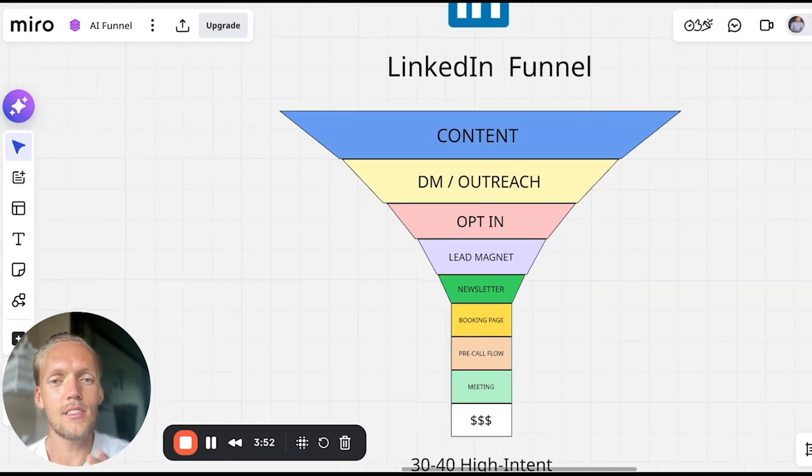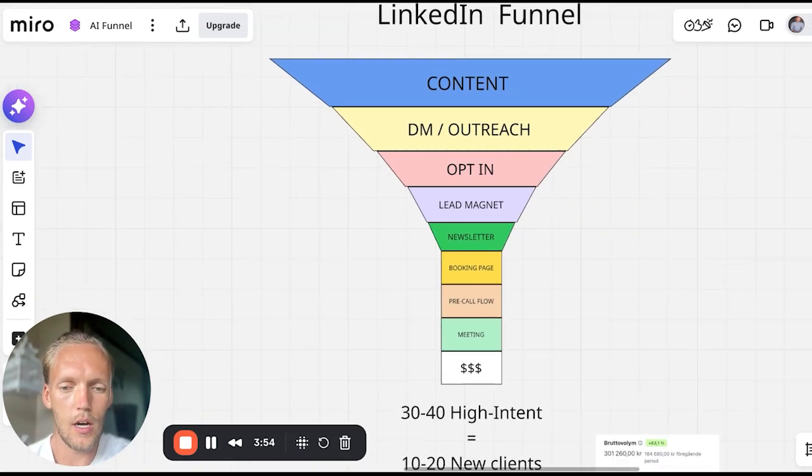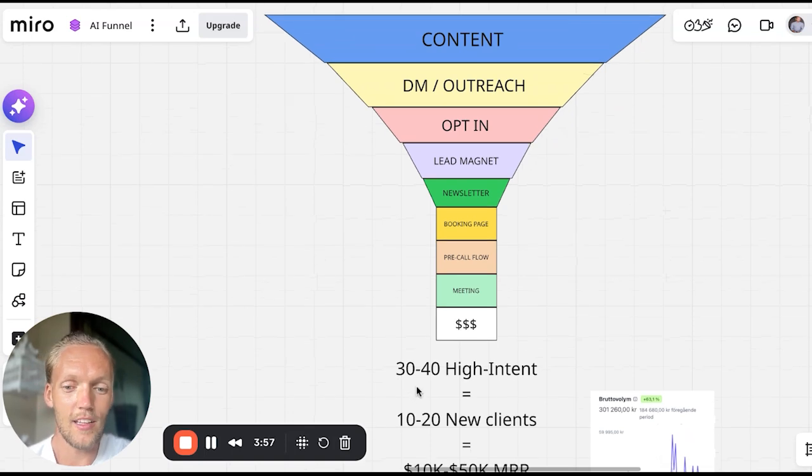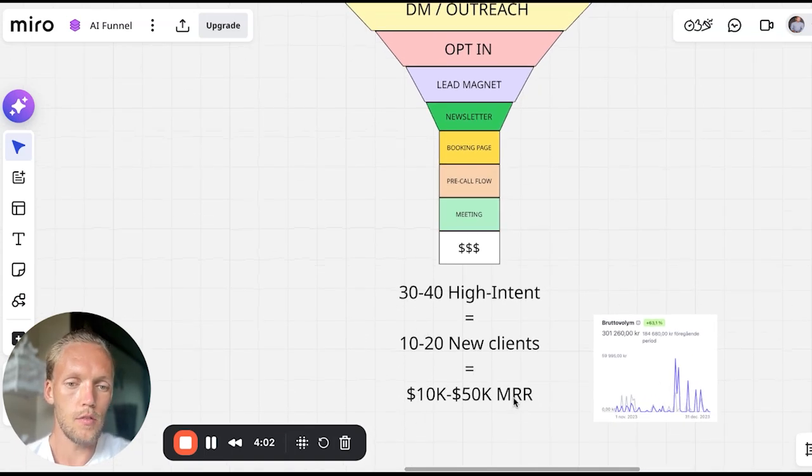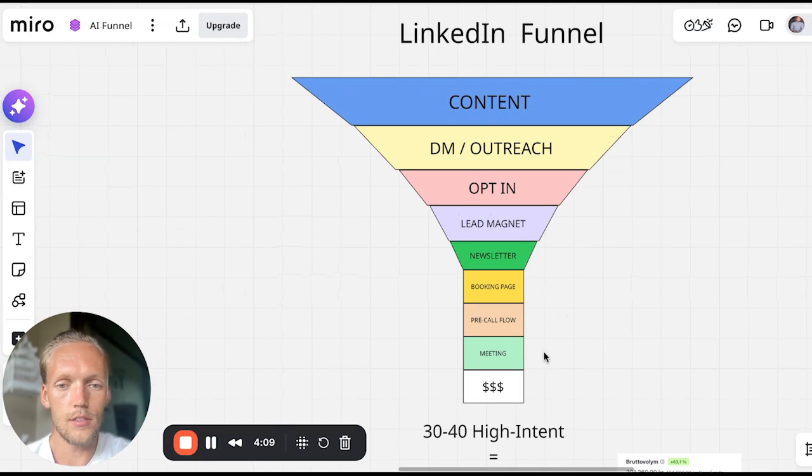And this is it. This is the funnel from start to finish, how I generate between 30 to 40 high intent leads, which is somewhere between 10 to 20 new clients and somewhere between 10 to 50k MRR. And here's 30k, this is in Swedish crowns, but 30k added just from installing this in one of my businesses.